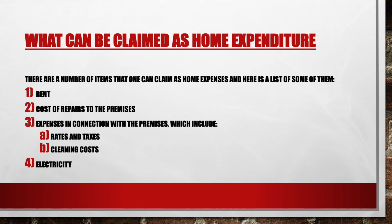What can be claimed as a home office? There are a number of items that one can claim as home office expenses, and here's a list of them: rent, cost of the repairs to the property, expenses in connection with the premises, which includes rates and taxes, cleaning costs, electricity, the list goes on and on.